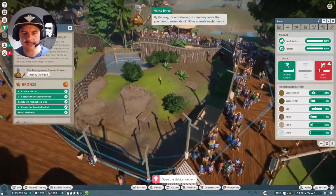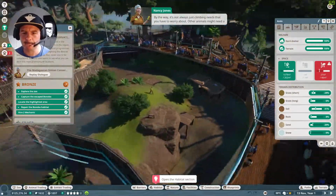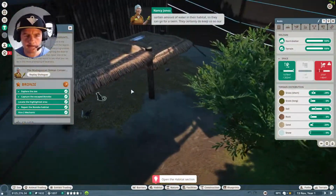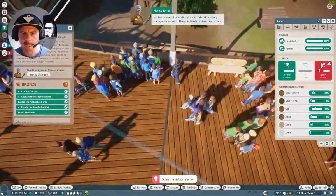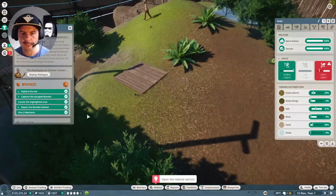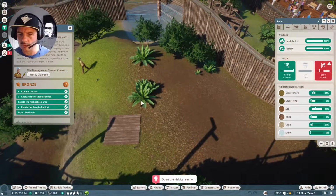It's not always just climbing needs that you have to worry about. Other animals might need a certain amount of water in their habitat so they can go for a swim. They certainly do keep us on our toes. Right, they got water they need.